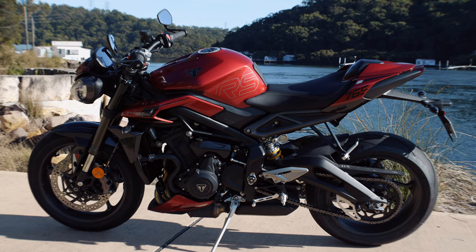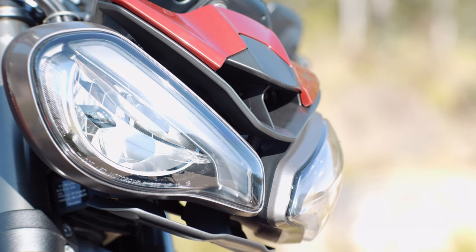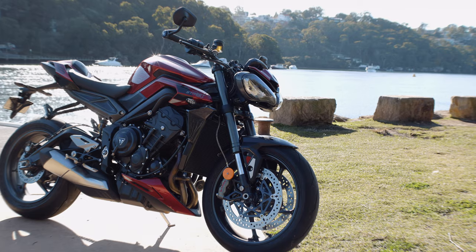Design-wise, it just works with the look of the rest of the bike, which brings us to the twin headlights. I like them, and they're not usually the sort of thing that I'd go for, but it works. Tegan, how about you?